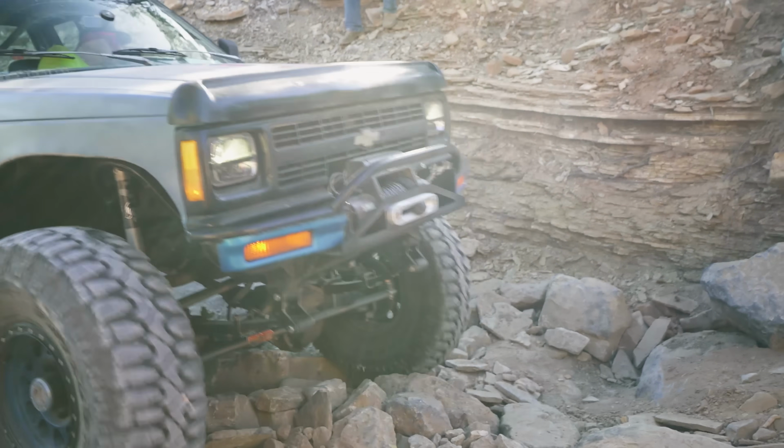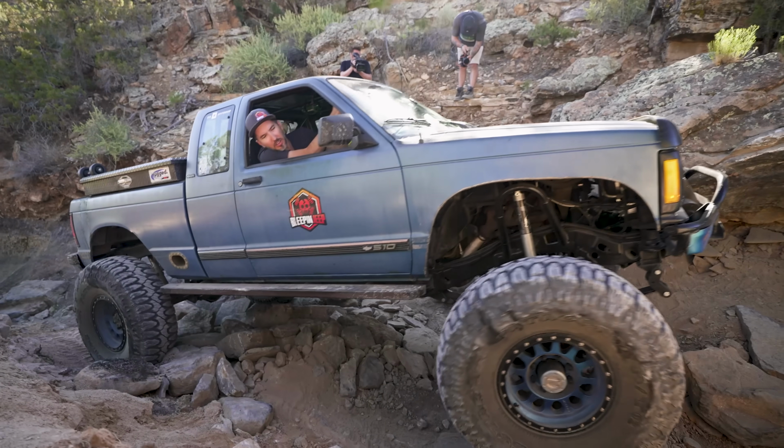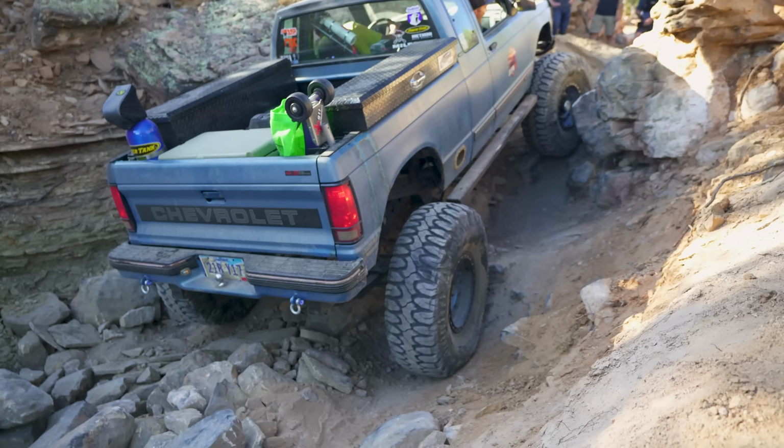So boulder crawling is what I love. I live in South Dakota. We got a lot of boulder crawling, so I love the fact that you can just go around, pick your lines, work your way through stuff, and see where it goes.